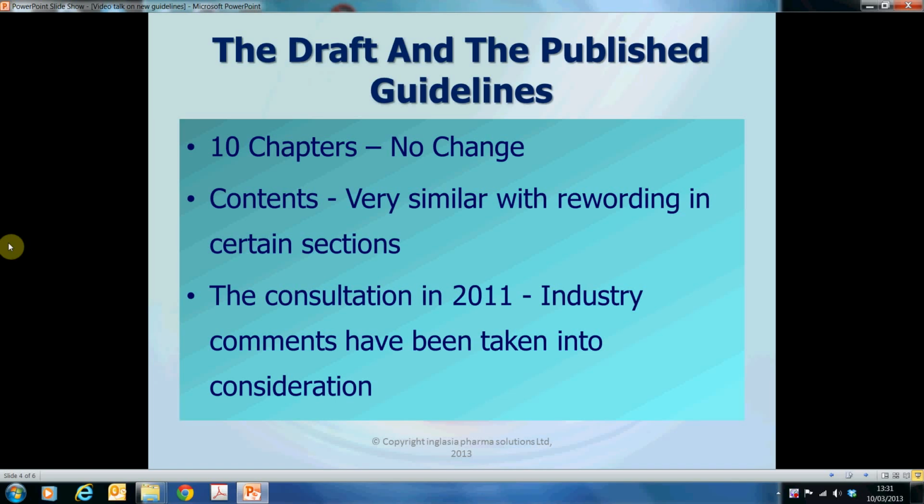The draft EU GDP Guidelines was issued in 2011 for consultation. That consultation period ended in December of that year. There were many comments received from industry, in particular manufacturers, distributors, and the regulatory agencies. A lot of their comments were praises for the new guidelines, which were far more detailed, that they were pleased to see, and also there were some concerns with regards to certain areas of the new guidelines, in particular the transportation, the responsible person's duties, and returns.